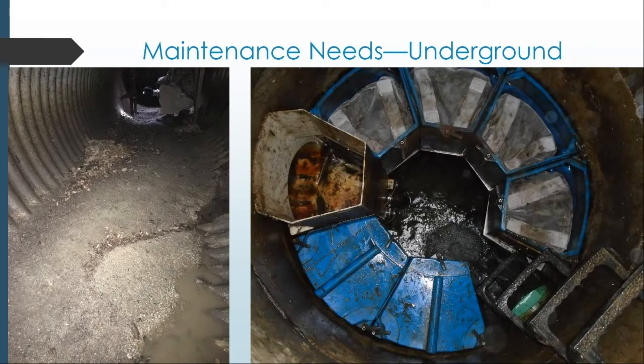But those bags will last you quite a while, and you can weigh them. You can bring them out and weigh them during inspections or maintenance activities to see if they've accumulated enough material that they need to be replaced. So it's not an everyday or every year occurrence.